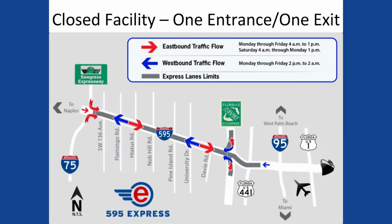This is a closed facility, meaning there is one entrance at the beginning of the express lanes and an exit at the other end. There are no additional ingress and egress ramps. Once you enter the facility at the far west end or the far east end, you travel all the way through the facility, which makes it a lot easier to manage, and traffic concerns are not so much of a problem.